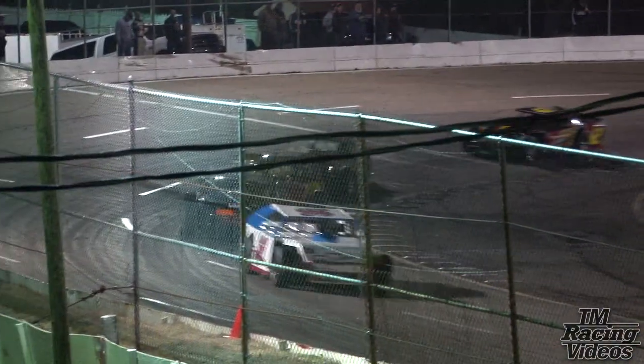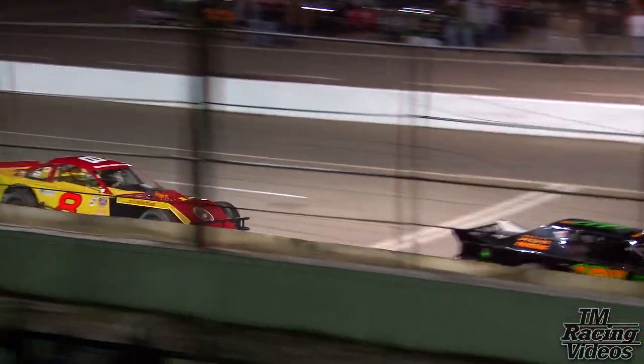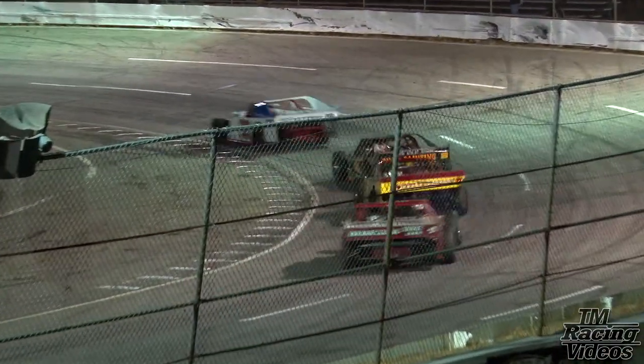Chris Hallman back to fifth. Ryan Wilburn in sixth. Rusty Wood in seventh. Then Lauren Egerton rounding out the field on the track.